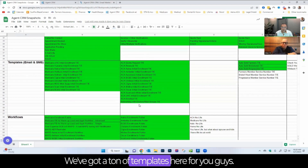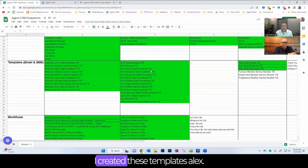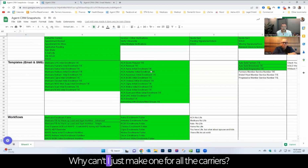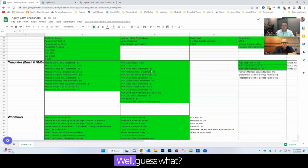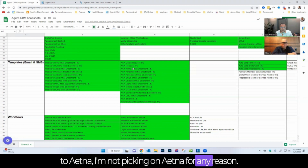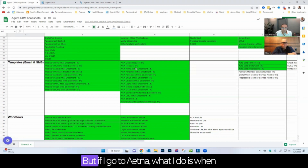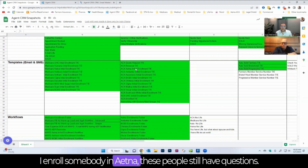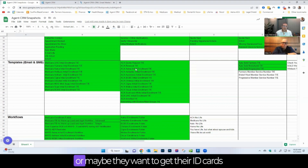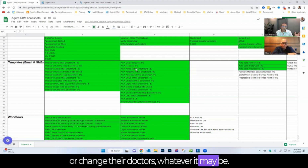We've got a ton of templates here for you guys. I created these templates, Alex, and this is why. You're like, that's a lot of templates. Why can't I just make one for all the carriers? Well, guess what? When you enroll somebody, and I'm going to go to Aetna, I'm not picking on Aetna for any reason, it's just that it's alphabetical. But if I go to Aetna, what I do is, when I enroll somebody in Aetna, these people still have questions. They want to contact customer support for billing issues, or maybe they want to get their ID cards or change their doctors, whatever it may be.